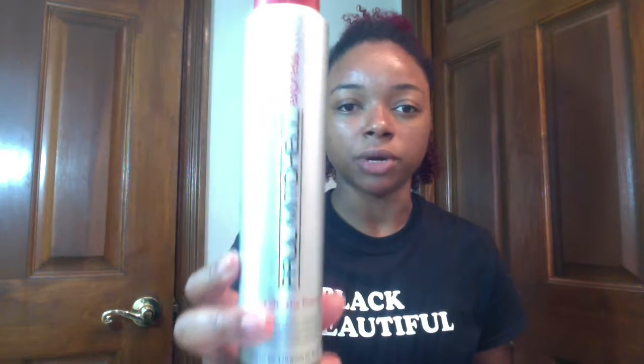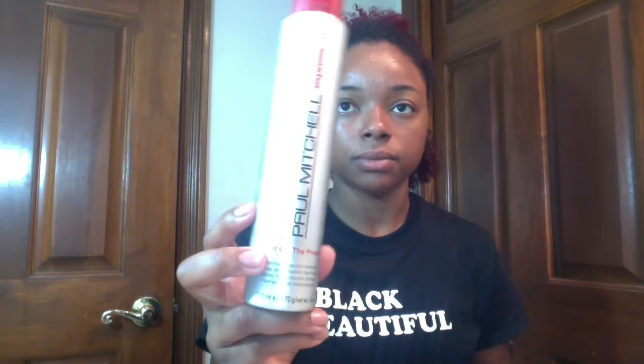Now with these products, because I always like to use a heat protectant anytime I'm doing blow drying or flat ironing, I'm going to be using my hot off the press Paul Mitchell heat protectant as I go along. And then I'm going to use my coconut oil, cake batter infused coconut oil.